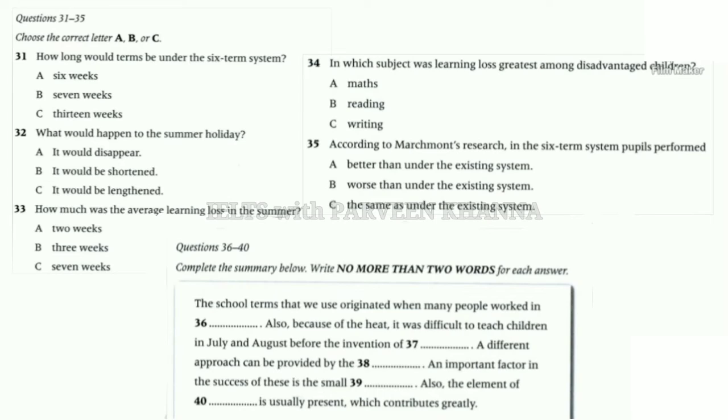Historically, of course, everyone knows the reason for our system of 3 terms per year. In days when agriculture was of much greater importance in our working lives, it was essential that the children helped with the harvest. Later on, this changed, and more people moved into the towns. But then there was a new problem. Before air conditioning, it was very impractical to try to teach children in the summer months. Nowadays, that's no longer a barrier.